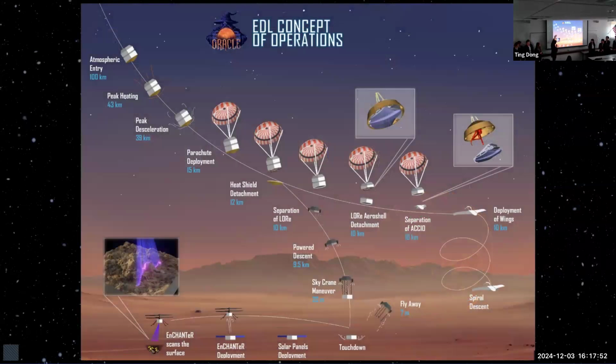Now, every landing pod has two modules. The lower module will have the lander that we call Lower, and the upper module will have the glider that we call Accu. At about 10 kilometers, they will separate. The Accu will deploy its wings and will start its science mission, collecting lower atmospheric data. The lander will start its powered descent and will be followed by a sky crane maneuver that will bring it to the surface, obviously followed by a flyaway maneuver.